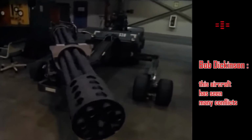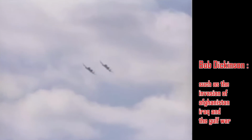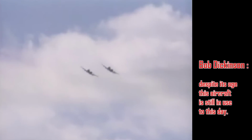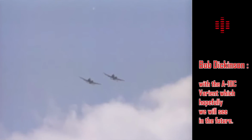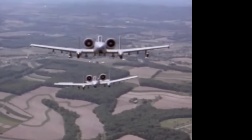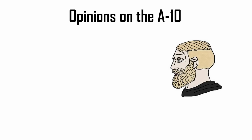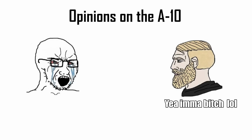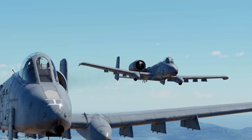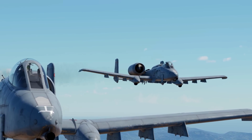This aircraft has seen many conflicts, such as the invasion of Afghanistan, Iraq, and, most importantly, the Gulf War. Despite its age, this aircraft is still in use to this day, with the A-10C variant, which hopefully we will see in the future. But in general, when it comes to the A-10, there are usually 2 types of opinions about it. You either adore it, or you're complaining about it. But either way, this aircraft is in War Thunder now. Now let's have a look at the modules that this thing has.